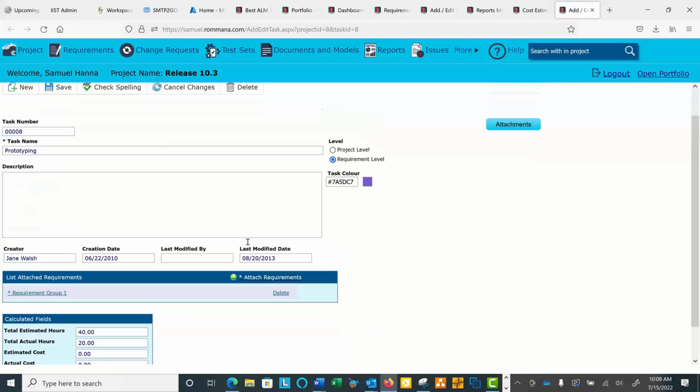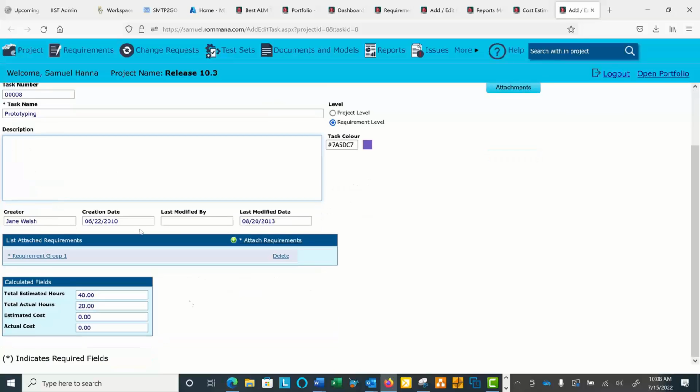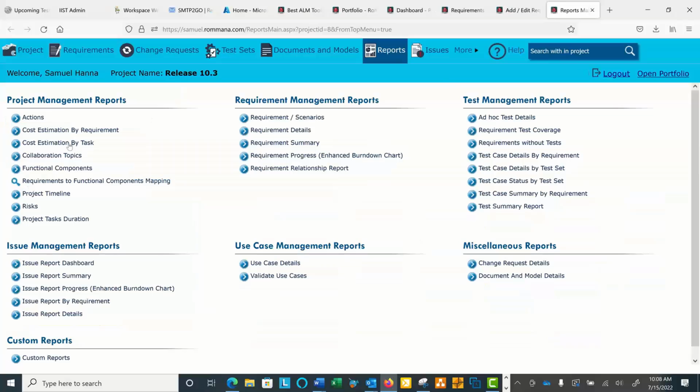Very simple. And here's the task. I don't have a task description because it's a prototype, but I can see who's doing it and so on, and the task creation date and the estimated number of hours for that task and the actual number of hours and so on. All right. So as I said, everything is clickable. So I'm going to close this report here and go back to these reports.